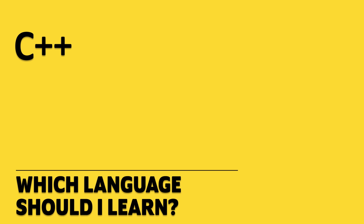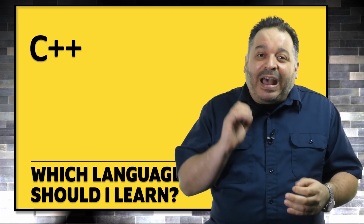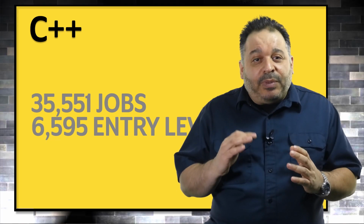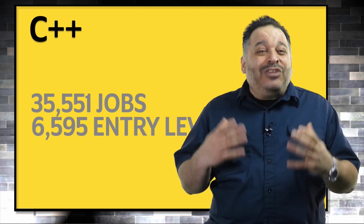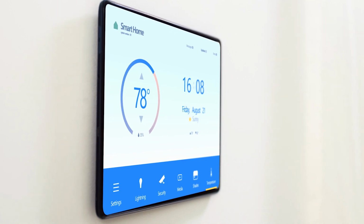C++ is next, and I mentioned C++ earlier when discussing game development. There are 35,551 C++ jobs currently listed, and a full 19% of these jobs are available to entry-level devs. C++ is used a lot for games, but also for IoT, or Internet of Things apps. If that interests you, C++ is the way to go.